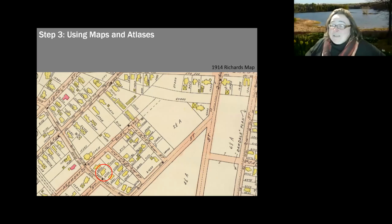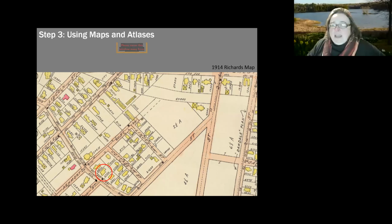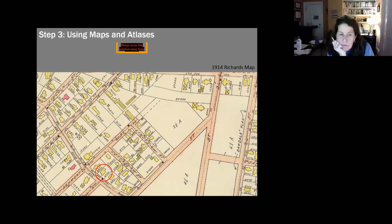So I mentioned there was that 1914 map that's available through the public library. It's called the Richards Map. And that's the first time that the house that Nancy Montgomery owns, that I did the deed research for, appears on the map. And you can see it here, the second house in over from Ashmont on Deering Avenue.